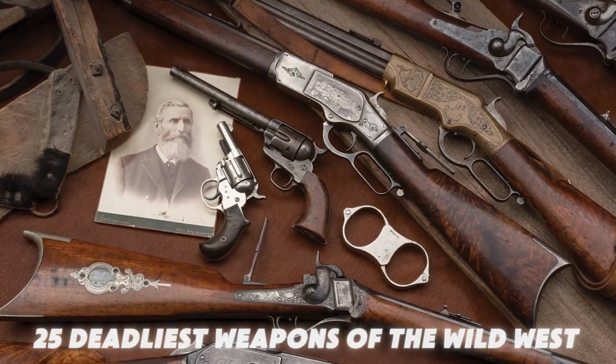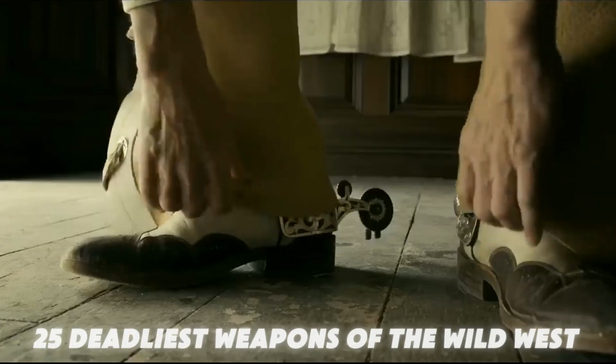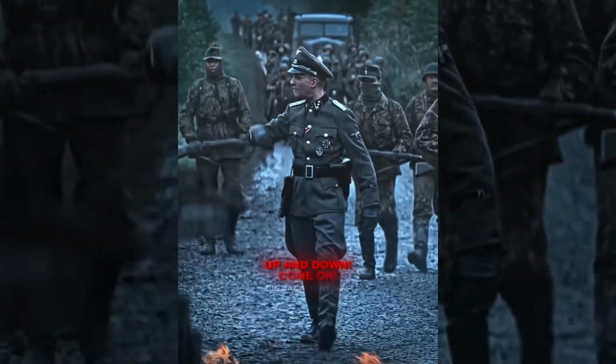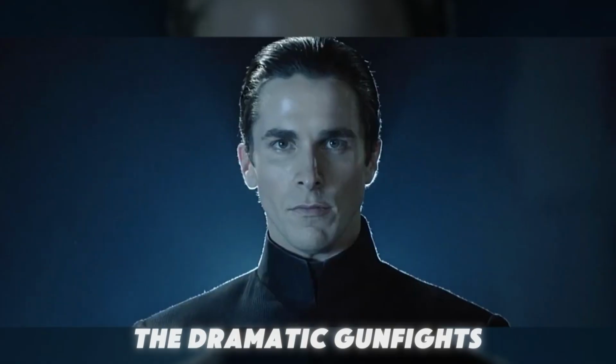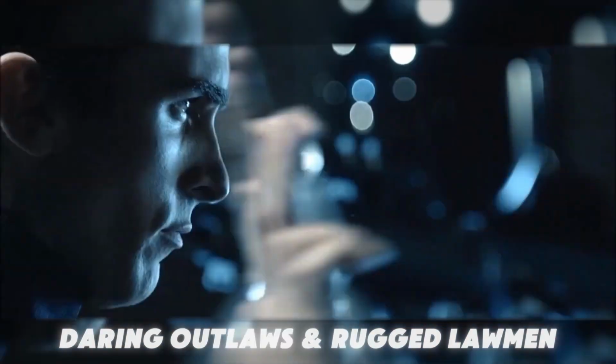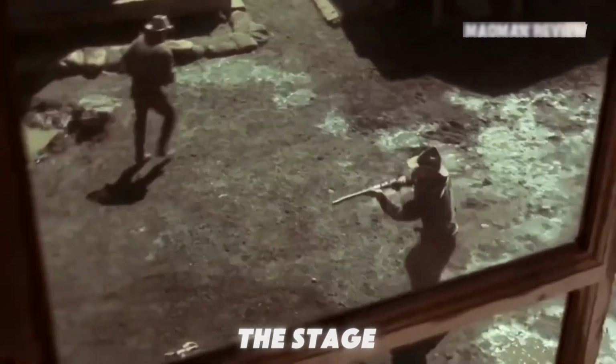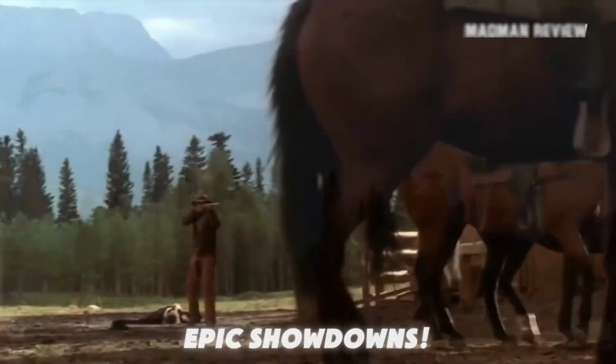25 deadliest weapons of the Wild West you wish you had. When we think about the Wild West, it often reminds us of the dramatic gunfights, daring outlaws, and rugged lawmen trying to keep order. But what really set the stage for those epic showdowns?